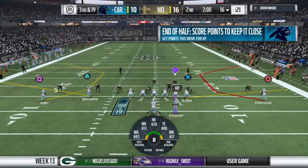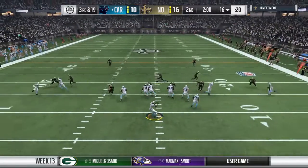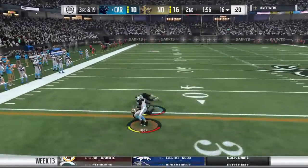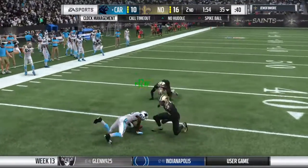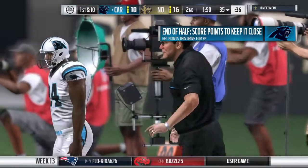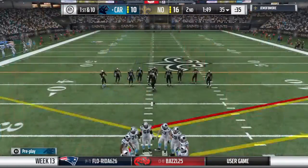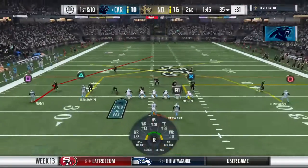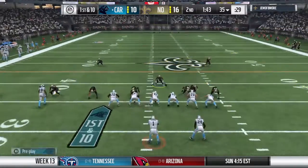New Orleans adding some depth to the secondary. They've got 6 DBs out there now for third. Throwing left side, it's complete. And he's going to have the first down, yardage to the 35. So he makes the grab and the chains move forward. Nice job by the offensive line giving them time to complete that first down pass.